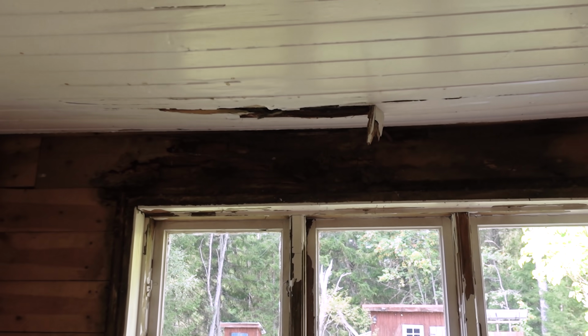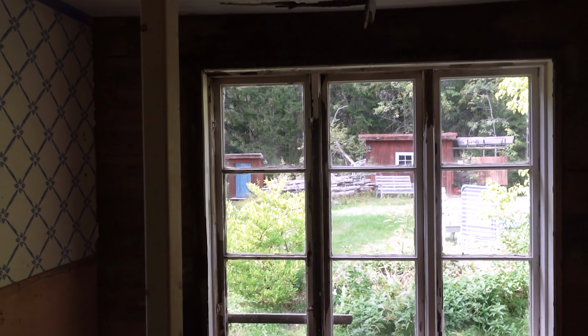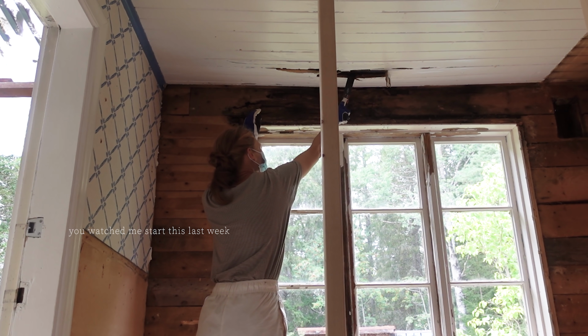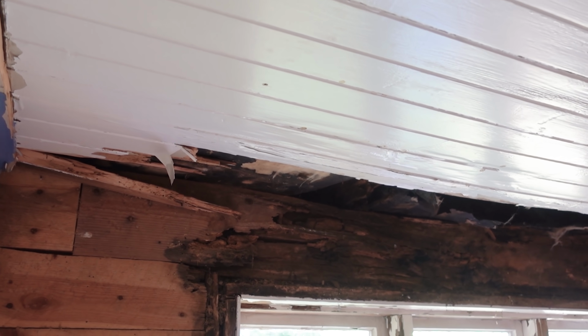When I started to take away the ceiling and the walls, everything was rotting, so I had to replace the entire window and the surrounding wood that was also rotting away. With that, I also exposed the back wall.